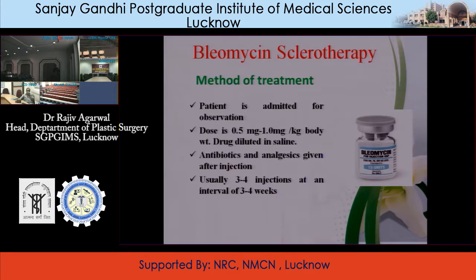Usually 3 to 4 injections are given at an interval of 3 to 4 weeks depending upon the response. If the response is good, we can give more injections, but if the response is not good, then we can think of alternative treatments. But usually in 70 to 80% of patients, the response is good with bleomycin. Rule out pregnancy, obviously.